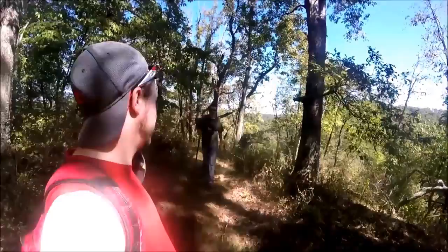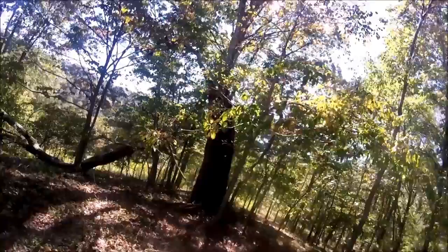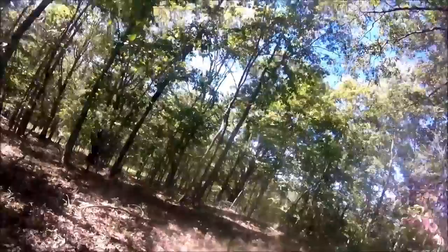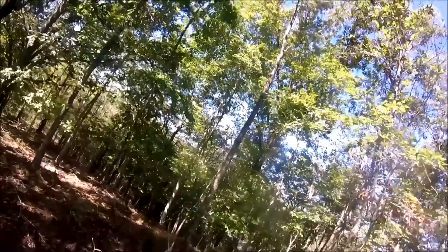I thought we'd get a good view once we got up to this point here, but it looks like we just go back down again. I want to go off the beaten path, see what's over this way. And we got nothing.